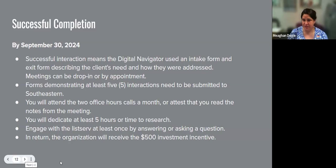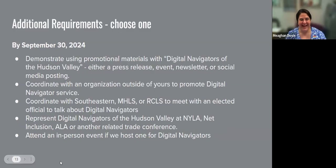Then there's the optional stuff, and thank you, Carolyn. The optional things, there are 5 different things here, and we ask that you do one of them. If you want to do more than that, that is amazing, and we would love it. But we do want you to at least somehow be promoting the program. So you could be doing that using the promotional and marketing materials that we are going to provide to you. You could be doing some advertising.